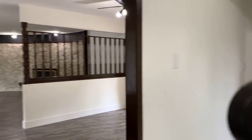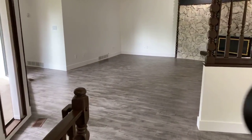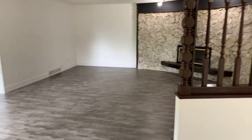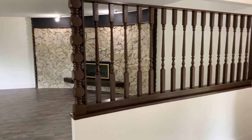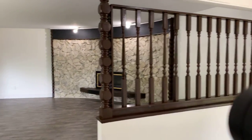So let's take a look back through from the dining room view into the huge living room. And you know, don't you think even just taking those wood bars out there would modernize that place a whole bunch?